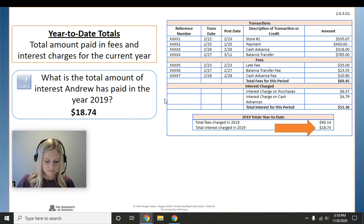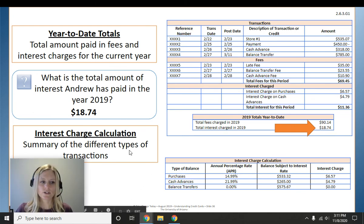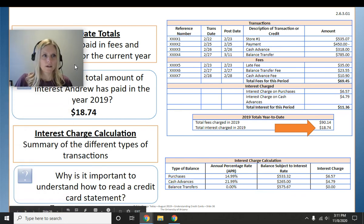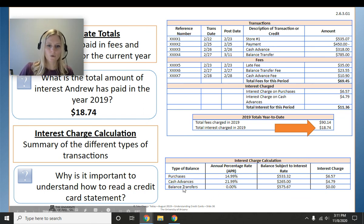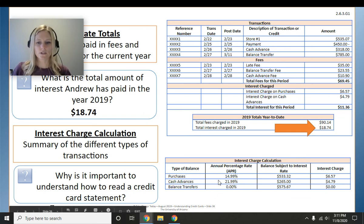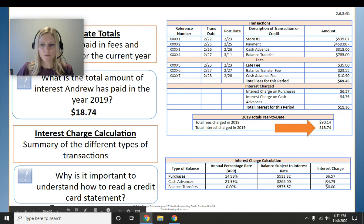$1,874. And then finally, the interest charge calculation. So that's going to be a summary of the different types of transactions. Got it down here. And so for purchases, or for cash advances, balance transfers, it's going to list the APR, how much of your current balance was charged that interest rate, and then how much actual interest you are accumulating in this bill cycle.